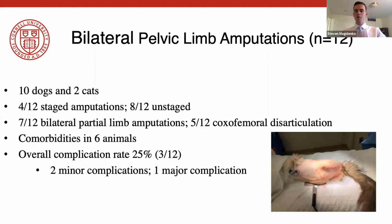The largest of the 3 groups, those that underwent bilateral pelvic limb amputations, consisted of 10 dogs and 2 cats. 4 of these 12 were staged amputations, and 8 were unstaged. 7 of 12 were partial limb amputations, and 5 were full limb coxofemoral disarticulations. Comorbidities were reported in 6 of 12 animals. These included chronic T12 vertebral body fracture, chronic UTI, urinary and fecal incontinence, paraplegia, soft tissue shoulder pain, tail sores, and ischemic vascular injury of unidentified etiology.